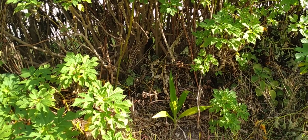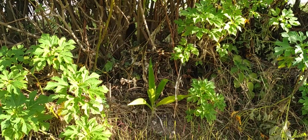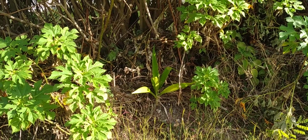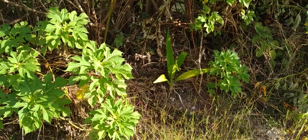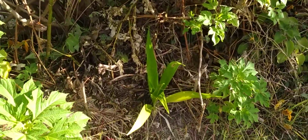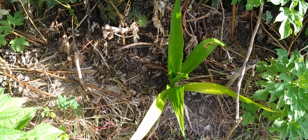And I just cut back the Mexican sunflower to give it more space. So that's this particular variety. I'm going to find out the name of the other one, and we'll see that another time. But I'm really pleased to have these.